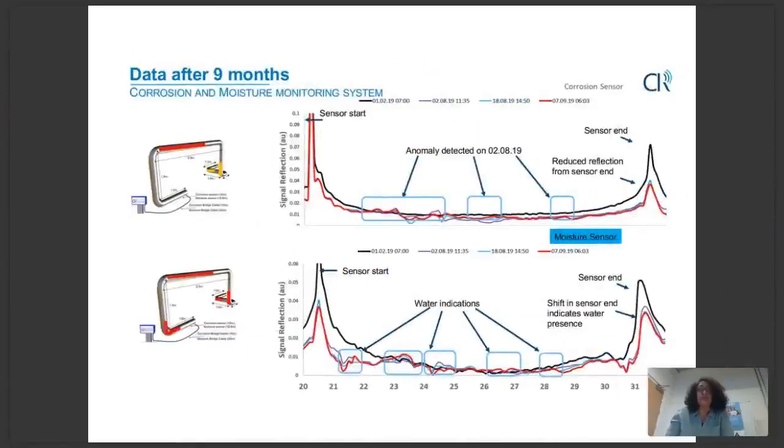Then the monitoring continues, and after 9 months, if you see at the bottom, which is the moisture data, it indicates that water has actually seeped in everywhere in this pipe. We could see water at the top of the pipe where we have a flange, and also water settling in at low points. But what is also interesting is that water at certain locations has led to the presence of CUI. As you could see at the top graph, CUI has started at the top of the pipe, but also at one of the corners, CUI level has been detected.